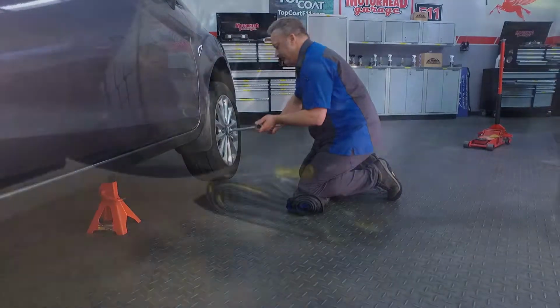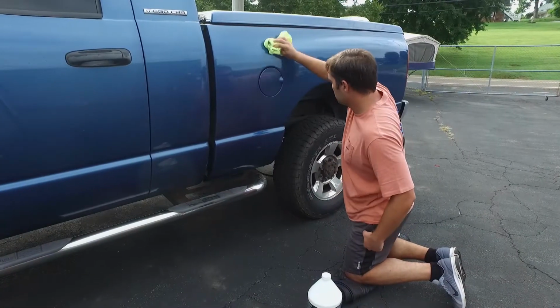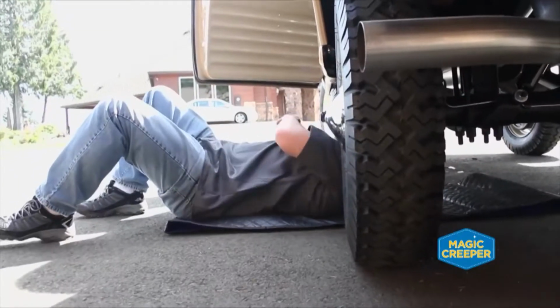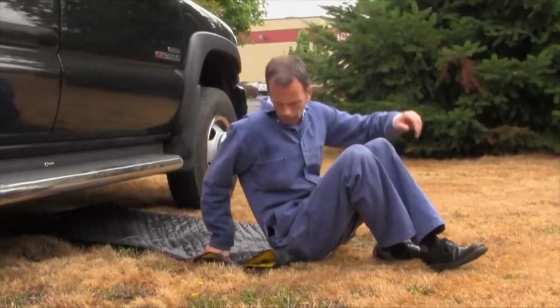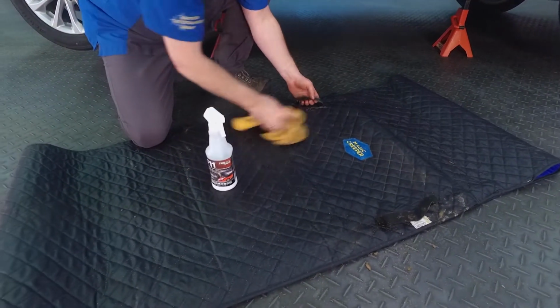Another use for you backyard mechanics, the Magic Creeper works as a knee pad. If you're changing a tire or something like that, you've seen me do that. It sounds kind of funny, but it really will save your knees. A day of working on your car like that, you're going to be glad you have the Magic Creeper. Even if you're just washing it, it is perfect to use as a knee pad. It cleans off really easily no matter what you get on it. Grease, oil, any kind of dirt, it's going to come right off of the Magic Creeper.